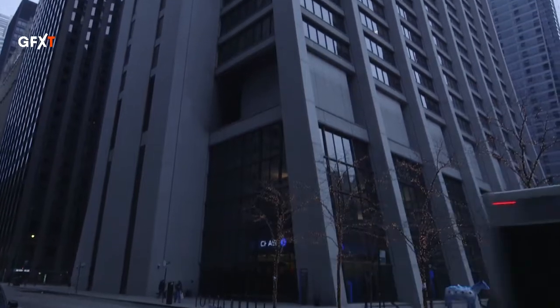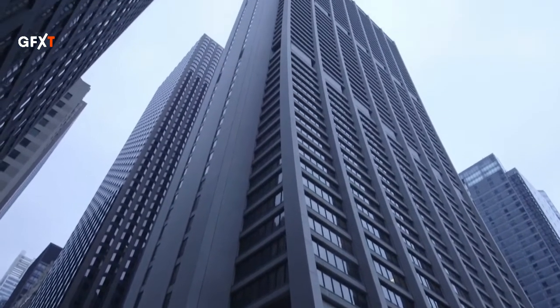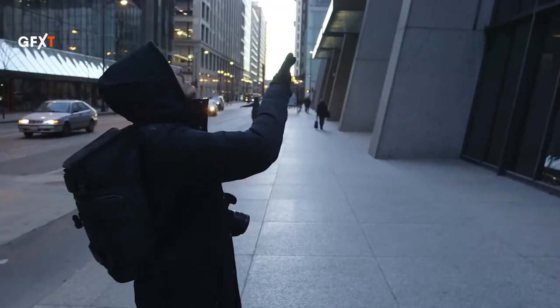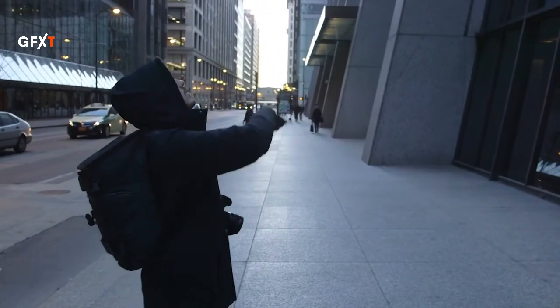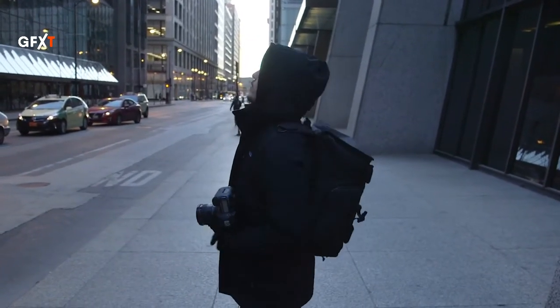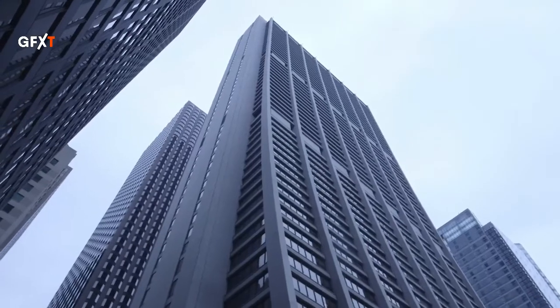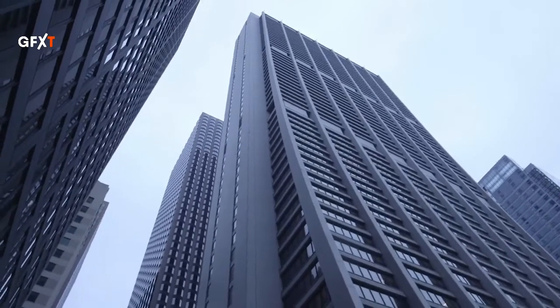It's probably one of my favorite lookups in Chicago. This is the Chase building, and the architecture of this building is just so amazing. You can just see it just slants up like that. I take everyone here who comes new into town just as a lookup, but if you look up, it's just amazing. It's definitely one of my favorite intersections.